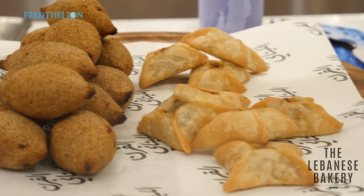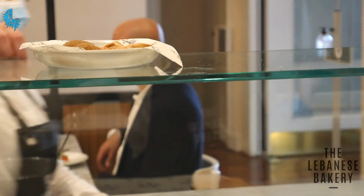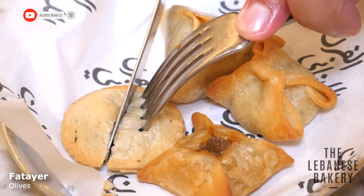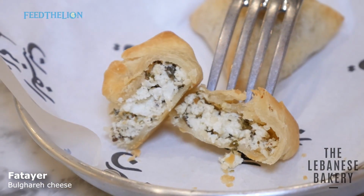So we've served it today with our special Magenet. It's like small bites which we make by hand in our house. Some of them are with this spinach filling that's got a different mixture of spices and spinach to make it really yummy. And you also have some olives and Bulgarian cheese Magenets.